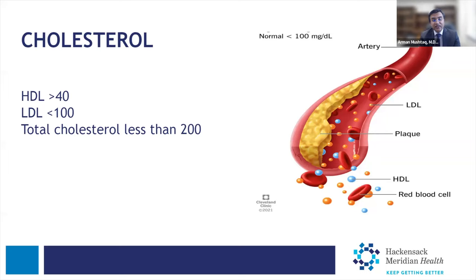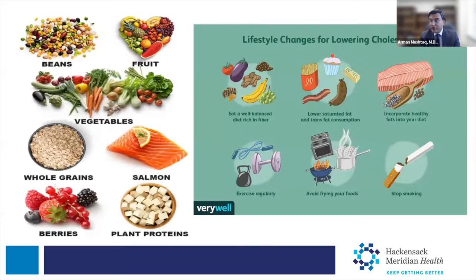The HDL is high density lipoprotein. That's a good one. Because we have to eat cholesterol, right? We have to consume cholesterol in our diet. So high HDL is good because it does not get deposited into the vessels and takes away the bad cholesterol also out of the vessels. Total cholesterol should be less than 200. So these numbers you need to remember in your reports.